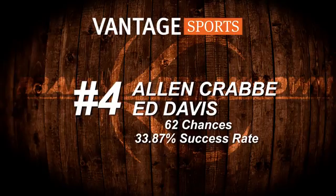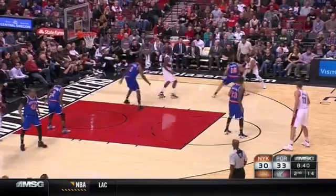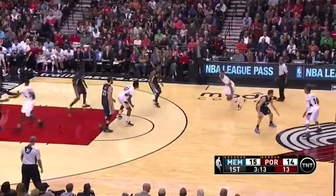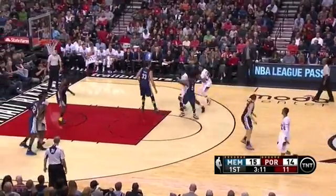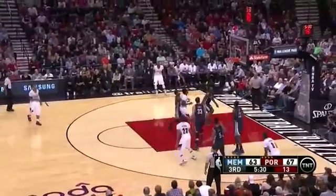Next up at number 4 is the unlikely pairing of Allen Crabbe and Ed Davis. They have the fewest chances of any of the top 5, but have been very effective nonetheless. Crabbe almost exclusively generates his points on the pull-up jump shot. Davis doesn't set the meanest of ball screens, but Crabbe is smooth and long and can get that jump shot over defenders with just a little bit of daylight.